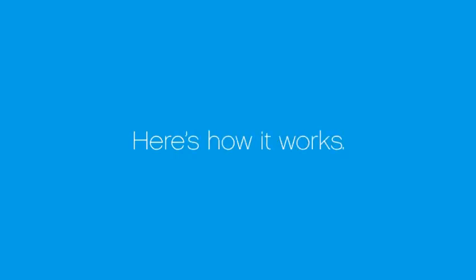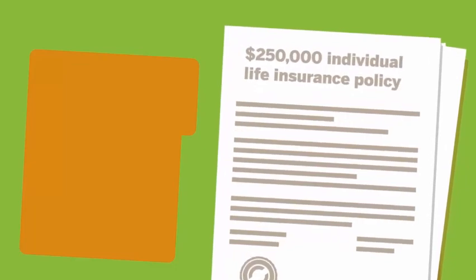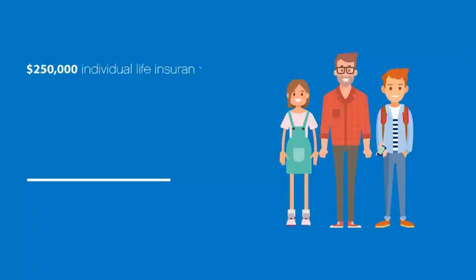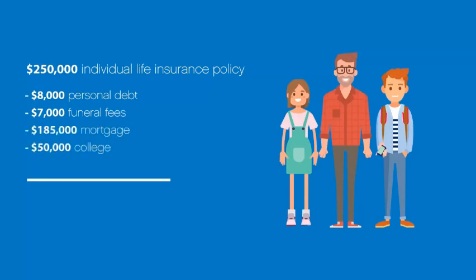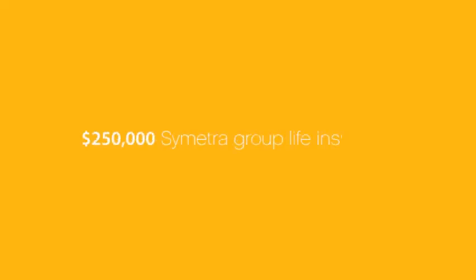Here's how it works. Gwen owns a $250,000 individual life insurance policy that she bought a few years ago. But now that she has a family, she knows that's not enough. Gwen wants to be sure that if something were to happen to her, the family could afford to pay off any immediate expenses, as well as the mortgage, her son's college tuition, and general living expenses for at least the next 5 years. To close this gap, Gwen signed up for Symetra Group Life Insurance through her work, electing a 5-time salary benefit for a total of $250,000.